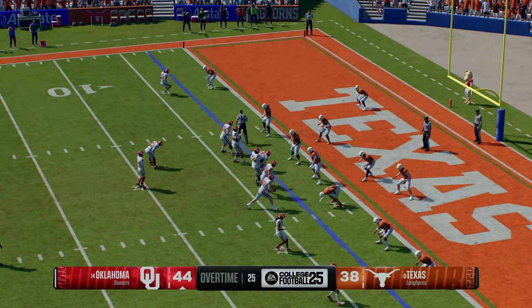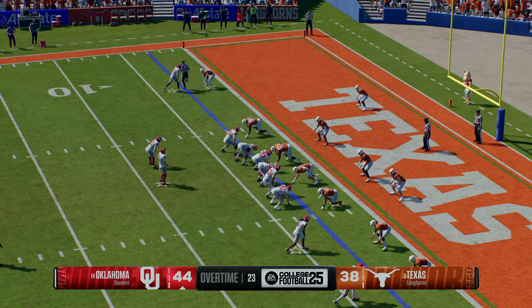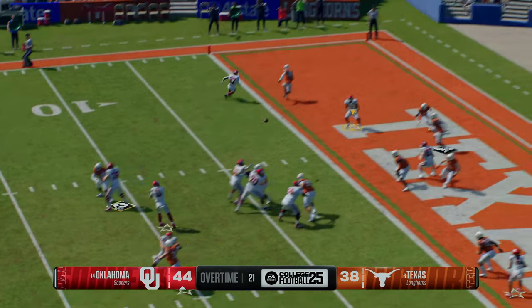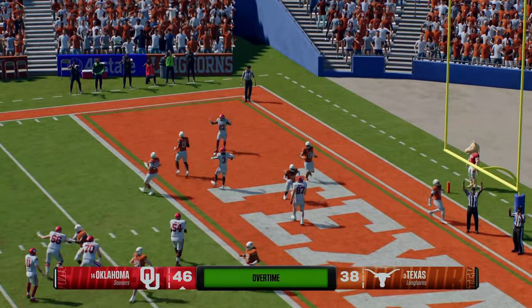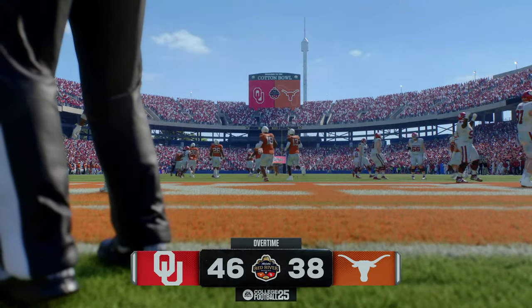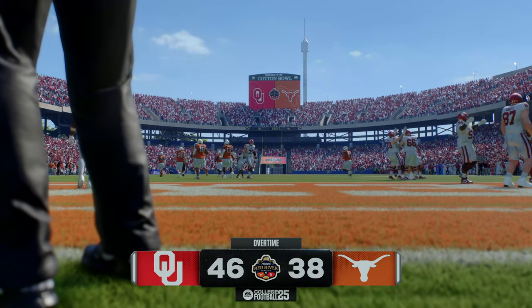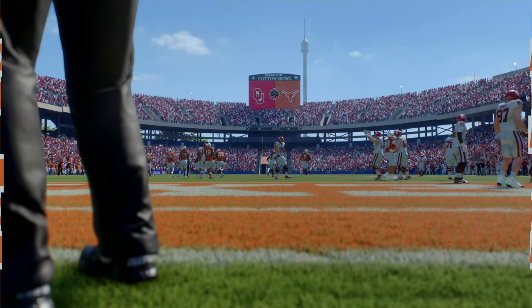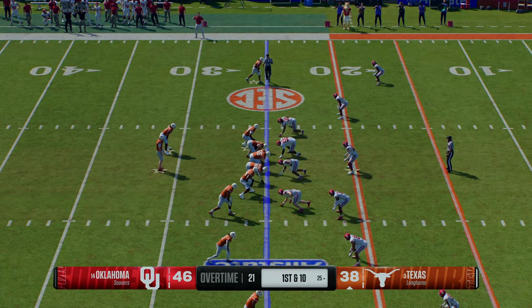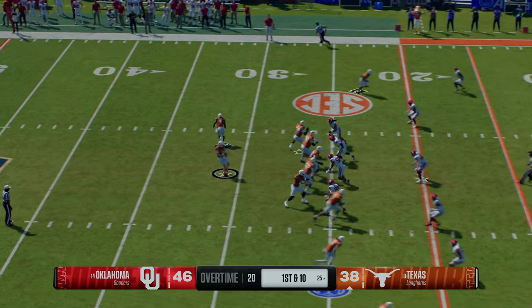So they score the touchdown. Now, by rule, they must go for two here in second overtime. Dropping back, it's Arnold. And he's in there. The conversion is good. Great execution, and it pushes the lead to 8. So pressure on this offense. They must answer with a touchdown to stay in this game.